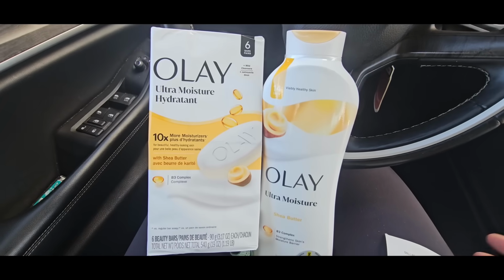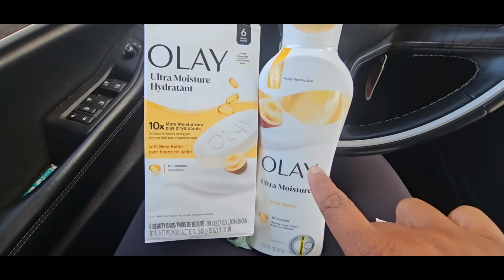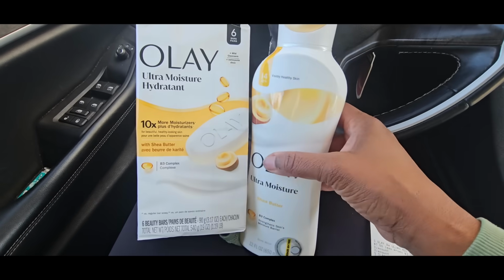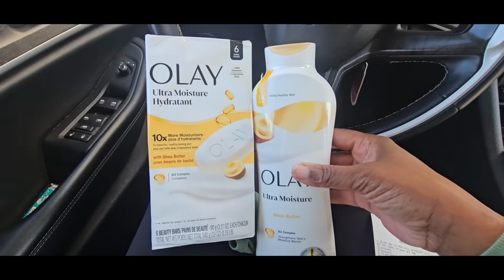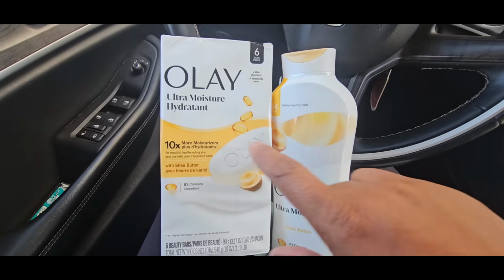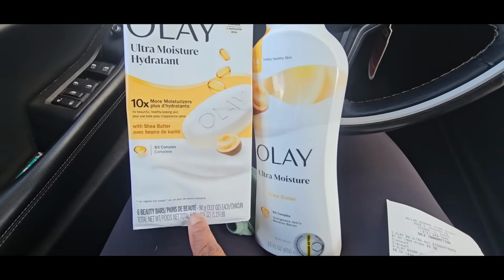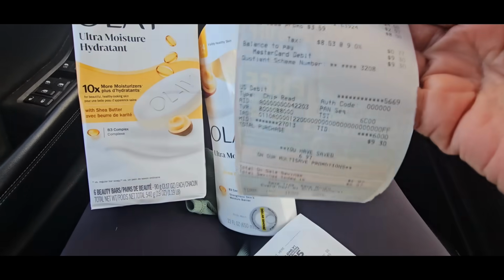Remember, I told you I'd get back with you if this deal worked, and guess what? It worked. You're going to pick up one Olay body wash. Now, I only tried it on the Shea Butter one, okay? Try it on other ones. If it don't work, take it back and go get these. Then you're going to pick up a 6-count Olay bar soap. Okay? Here we go right here.